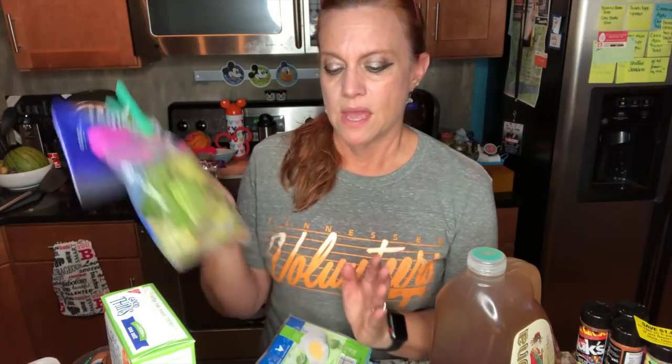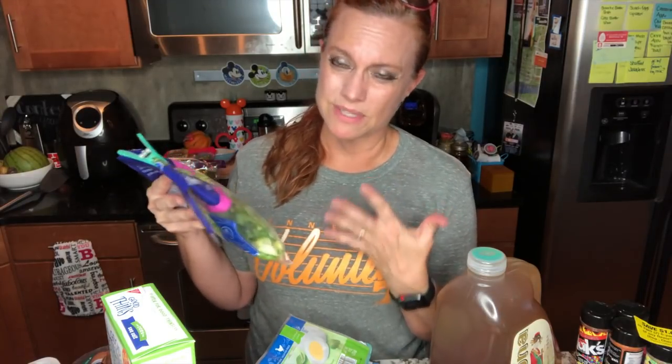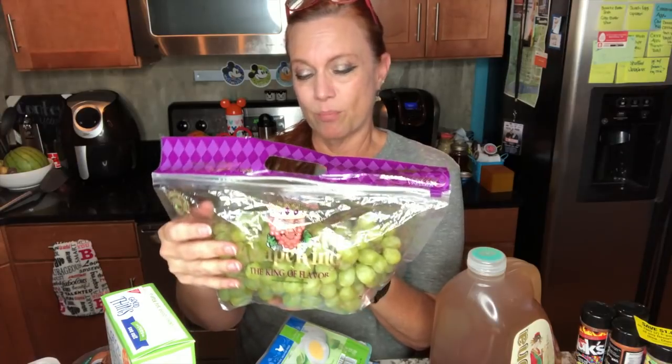We also got, in the ClickList, the Kroger brand Hearts of Romaine. If I'm going through the grocery store myself, this is not necessarily what I would buy. I usually get the clamshell packs of different kinds of lettuces and things. But since I was letting a ClickList person grab it, I decided this would be the easiest. Hearts of Romaine. I always get grapes. And whoever pulled my ClickList this time, you did a great job. These were beautiful. I don't see any of them that are mushy or gross, so good job.